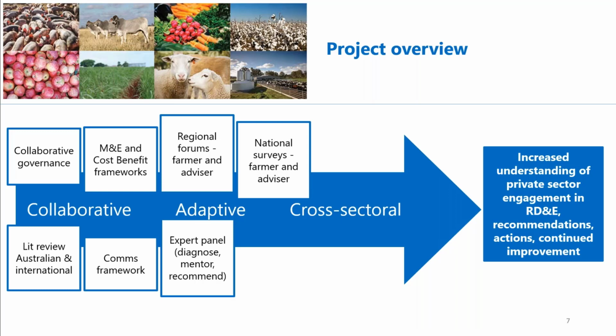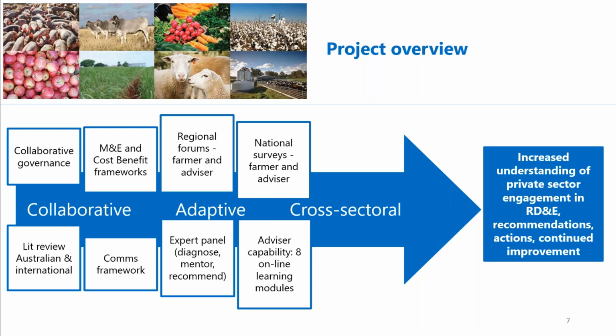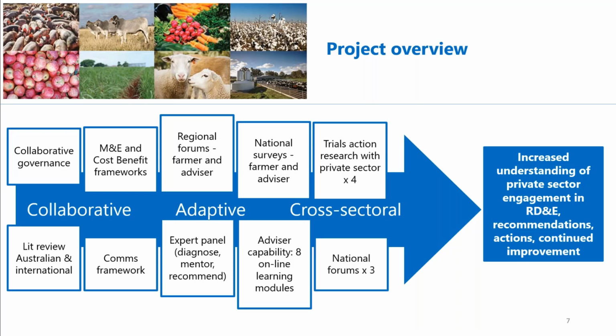So they were very extensive, and they were conducted both with farmers and advisors. There were some online learning modules trialled and developed to do with extension and focusing particularly on private sector extension. So again, they will be outlined later on. Four key action research trials, four of those were conducted, and we'll soon learn where they were conducted and the areas that they were in. There were also national forums, so there were three of those conducted over the three years.